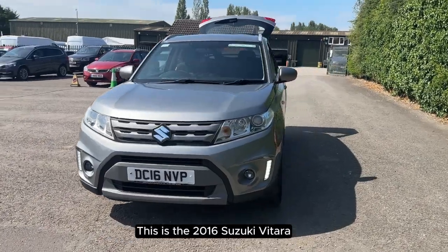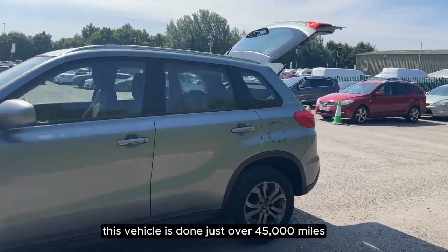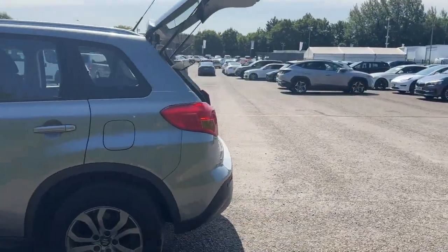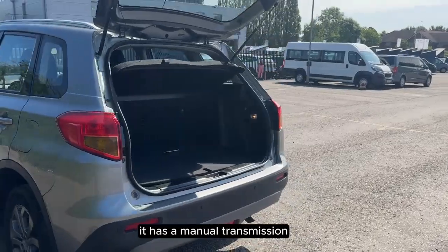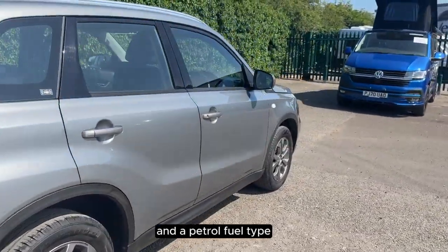It's the 2016 Suzuki Vitara. This vehicle has done just over 45,000 miles. It has a manual transmission and a petrol fuel type.